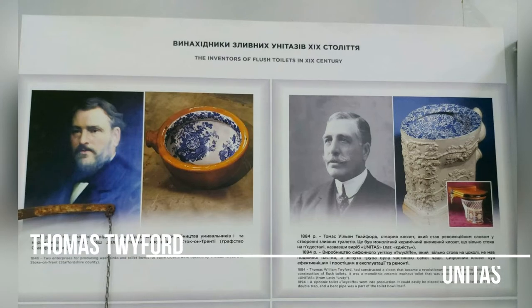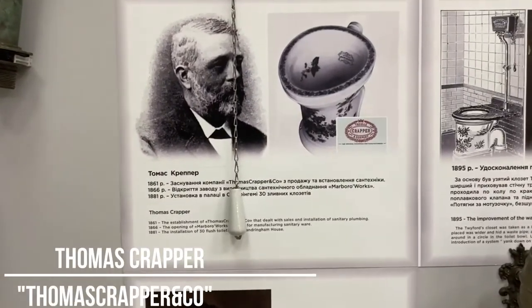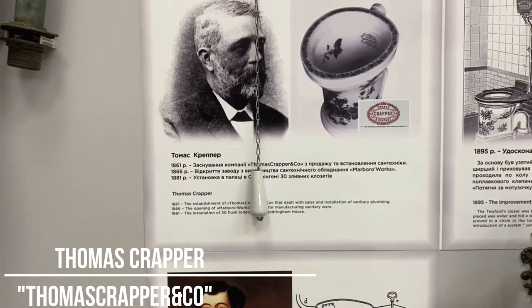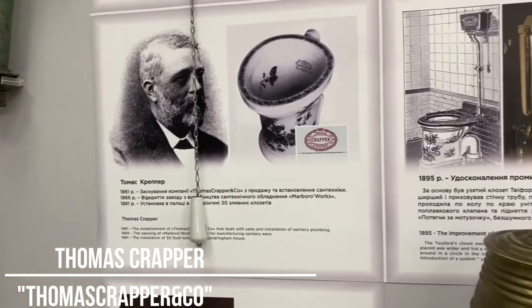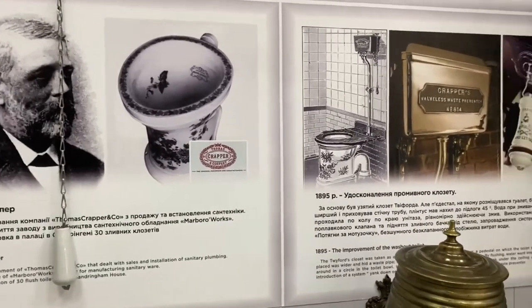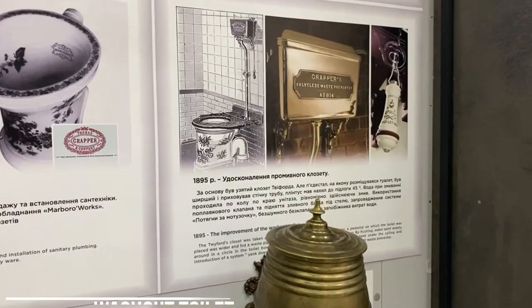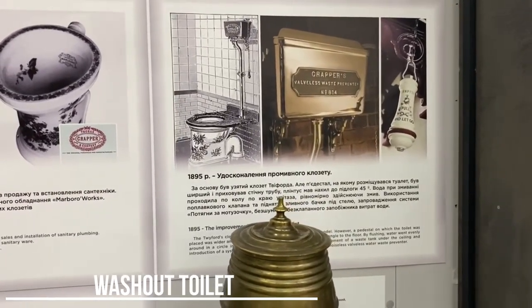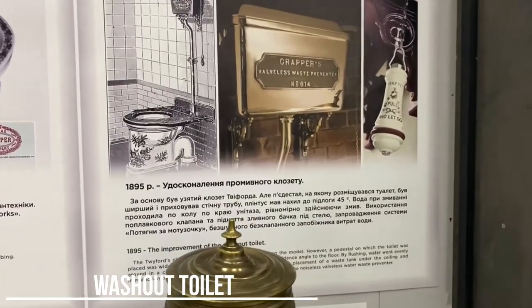Now we're going to talk about Thomas Crapper, who founded Thomas Crapper & Co. in 1861 to sell and install plumbing products. He also improved the flush toilet. The pedestal on which the toilet was placed was larger and covered the water pipe. He also raised the flush box higher and started a system of pulling a rope to flush the water.